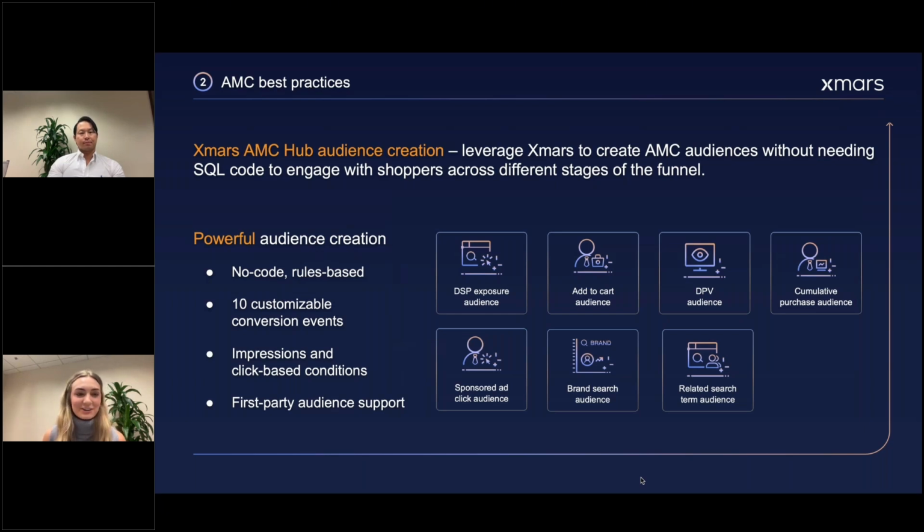Again, as June was mentioning earlier, this is no code, rule based through XMARS. There's those 10 different conversion events that you can layer on top of each other. It's not just one that you can go after, but you can get hyper specific for your brand. And then you can also tap into your first party audience support with these audiences as well. Pausing there, talk about how powerful, again, is you as a marketer, where you're spending your time. It's getting to those high intent shoppers, those new to brand shoppers, and then retargeting them here.